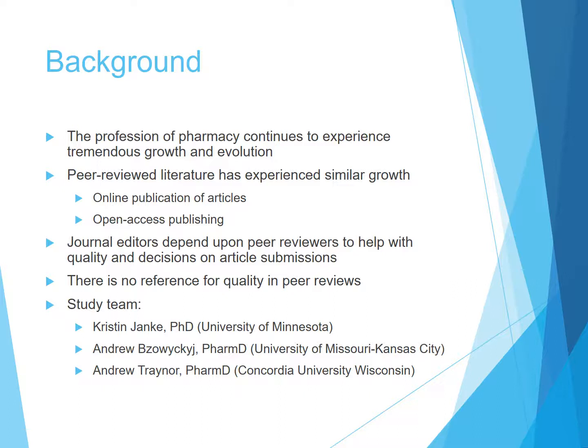As a little bit of background, thinking about where the profession of pharmacy is and where pharmacy education is, we have seen considerable growth and evolution over the last couple of years and decades. Similarly, peer-reviewed literature has followed the same over multiple different disciplines. We do see a lot more open access publishing and online publication of articles, including journals that are entirely online, which has helped increase the number of journals that are available and increase the number of places where you can have your materials published.